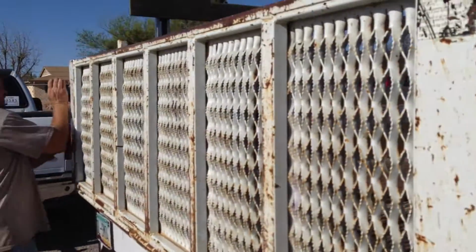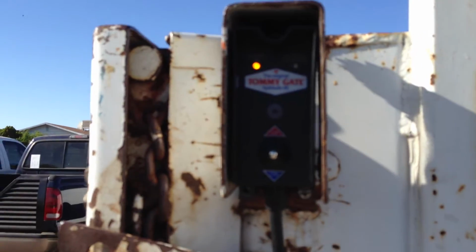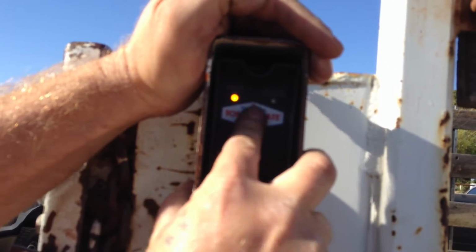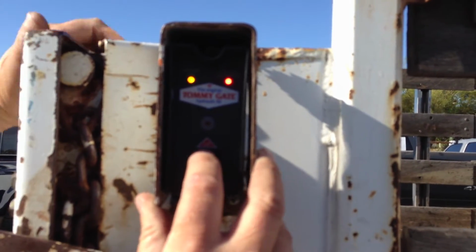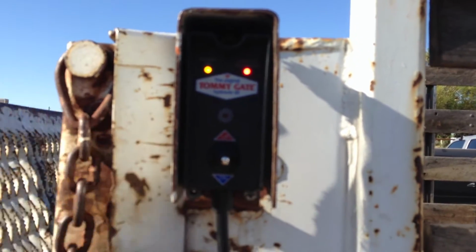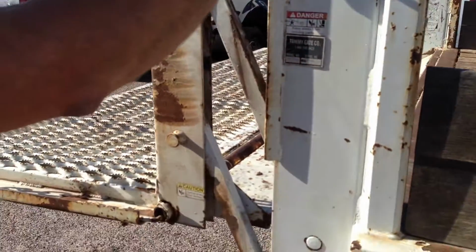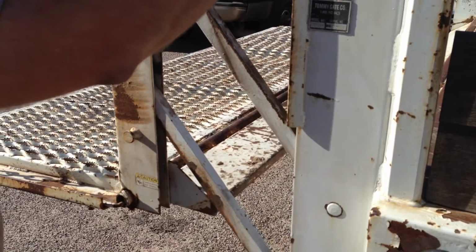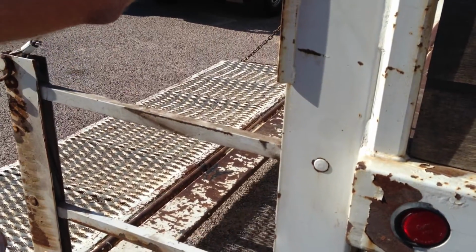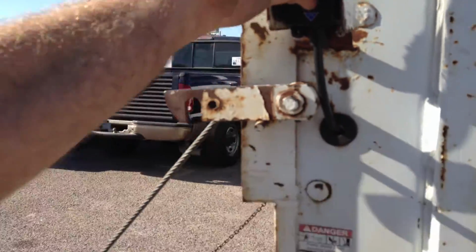Push up on that. There's another one on the other side. Show them how it starts. You're going to push it once in the middle to turn it on, and twice in the white to activate the lift. That's an electric lift. Now it's on the ground. Get me up.